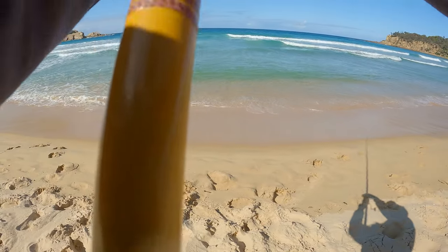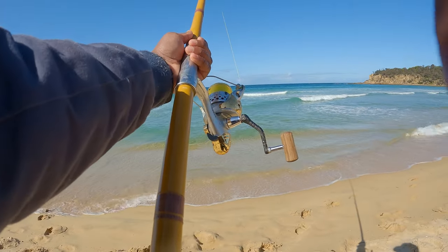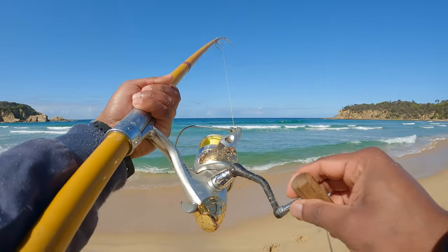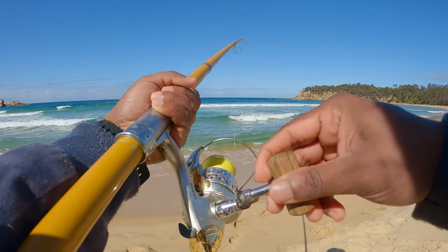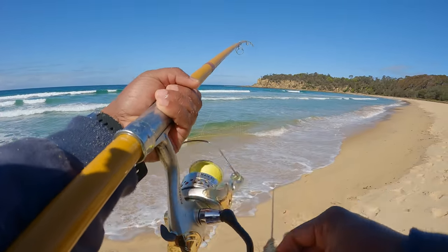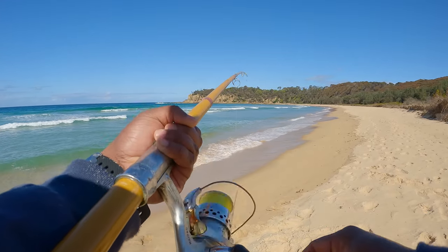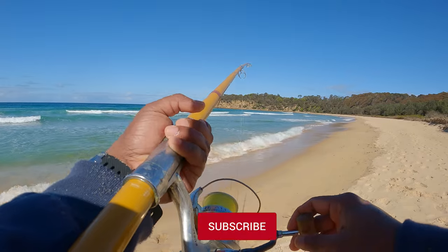Oh my god! Oh yes, yes, yes! Something there! Oh man! Oh no! Looks like a decent fish. Wow, give me a good fight. Oh yes. Yeah, with the big waves, cannot feel if it's a big one or small one, but it's giving a good fight with the waves.